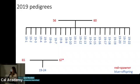So the first thing you'll notice is this enormous family tree on top. These 2 parents, 56 and 60, were the parents of 22 of our 23 surviving babies that survived to be 2 years old. Whereas these 2 parents only had 1 surviving offspring that survived to be 2 years old. So there's already, just by looking at this information, a lot of questions here. Why were 56 and 60 so good at producing offspring compared to the other 2 parents?